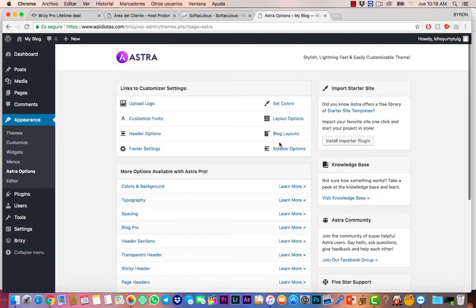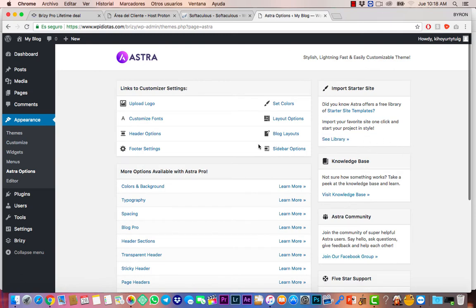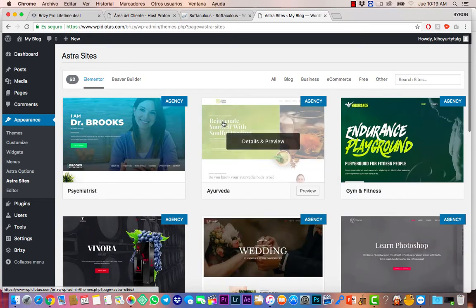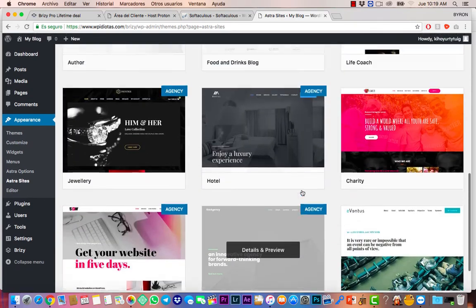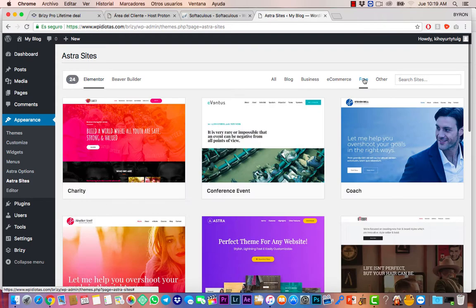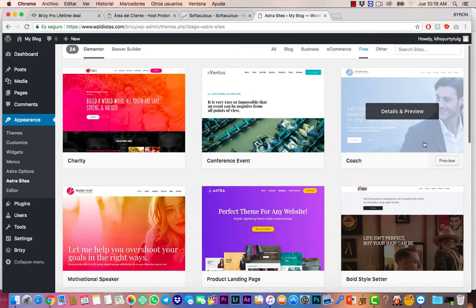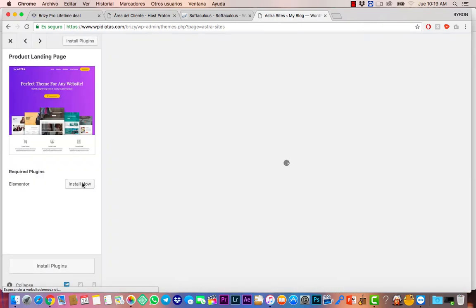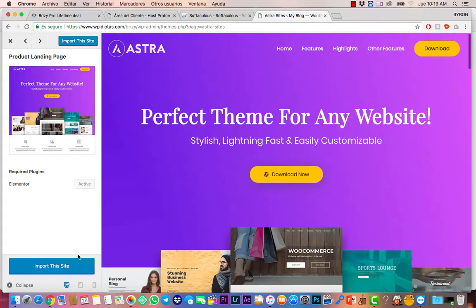Astra options, import plugins. We're gonna get them. Then it's gonna give a choice over here where we can import the demos. Here we go, Astra Sites. And like I said, we're gonna be using Elementor for now. Scroll to the bottom. Now you know what? Let's go to the ones that say free, and then we're gonna be importing the one that says, let's put this one, product landing page. Install. We're gonna install Elementor. Import site. There you go.